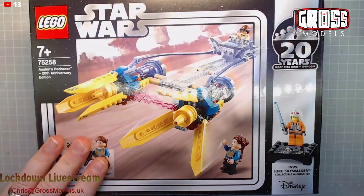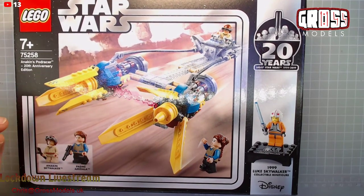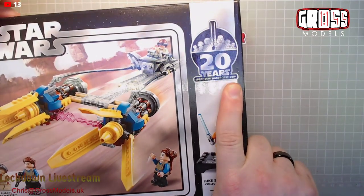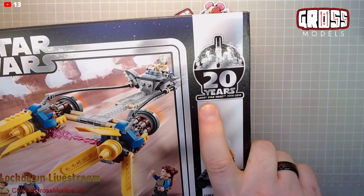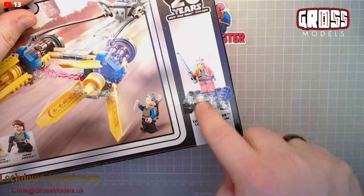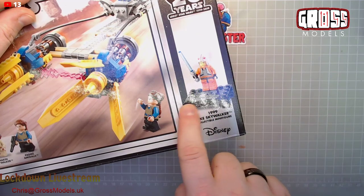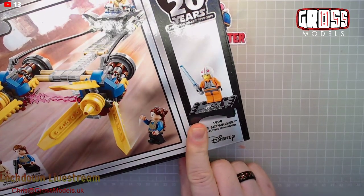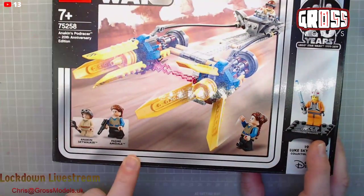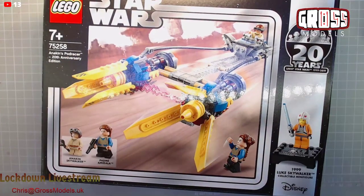The second one is, again, from Star Wars. It is Anakin's Podracer, the 20th anniversary edition, obviously from last year, 2019. It's Lego Star Wars' 20th anniversary; they started doing Lego kits in 1999. It comes with quite a cool Luke pilot lightsaber thing on a little plaque, a collectible minifigure from 1999, and also, obviously, Padme and Anakin. So we have the two to decide between.